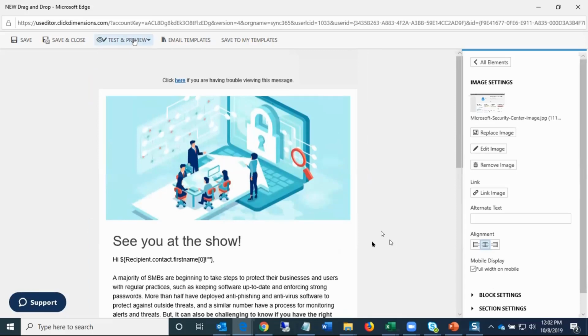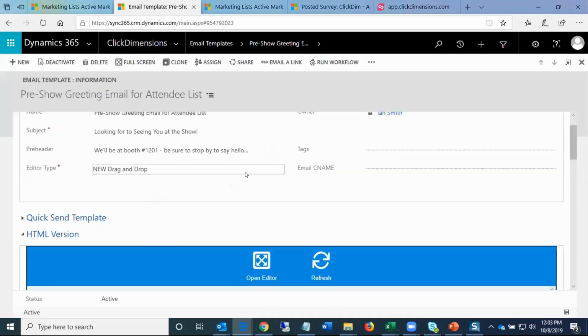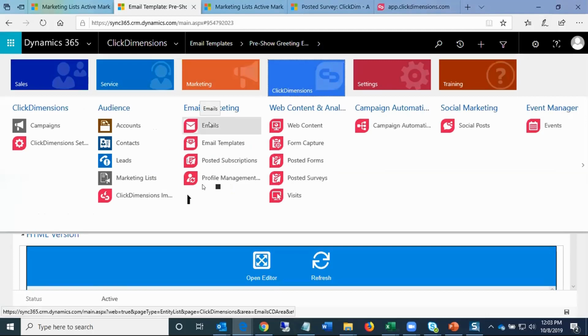We can test and preview the email inside the template. This is not a full-blown demo of the ClickDimensions email marketing, but it's just a real quick way to show you what an email template would look like inside the CRM with ClickDimensions. So once that's ready to go, we can test the template, but more importantly, then we would get to the actual email send, which is like the email blast.